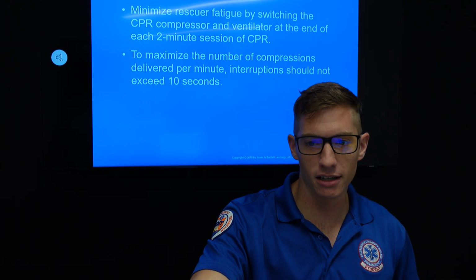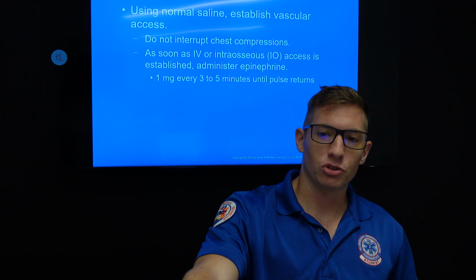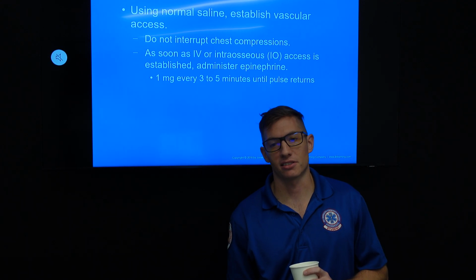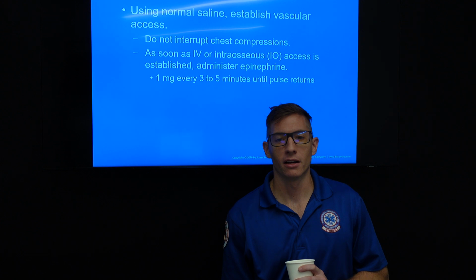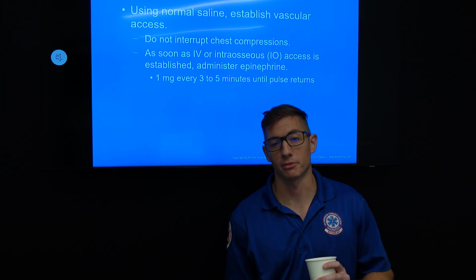Make sure you rotate out, don't get tired. Use normal saline to attempt to establish vascular access. If you're unable to get IV access, we're going to move to intraosseous access with the bone gun, using the adult intraosseous system. Vascular access should be achieved without interrupting chest compressions.